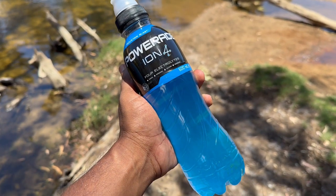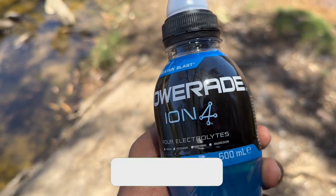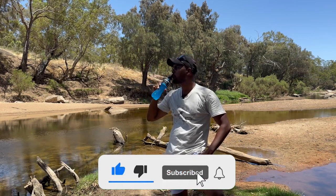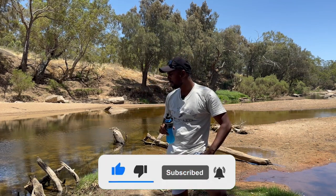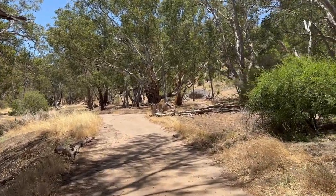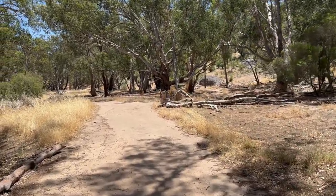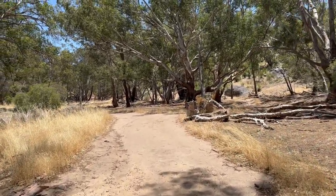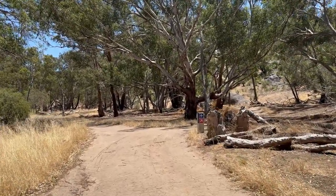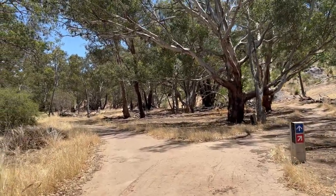After trekking more than 1.5 kilometers, I stopped, took some rest, and hydrated myself with a Powerade electrolyte drink. It felt so good to drink that after walking for a long time under the sun. Then I resumed my journey and kept walking along the river. In some places, our trail went away from the river, but there were arrow marks to show us the correct direction.